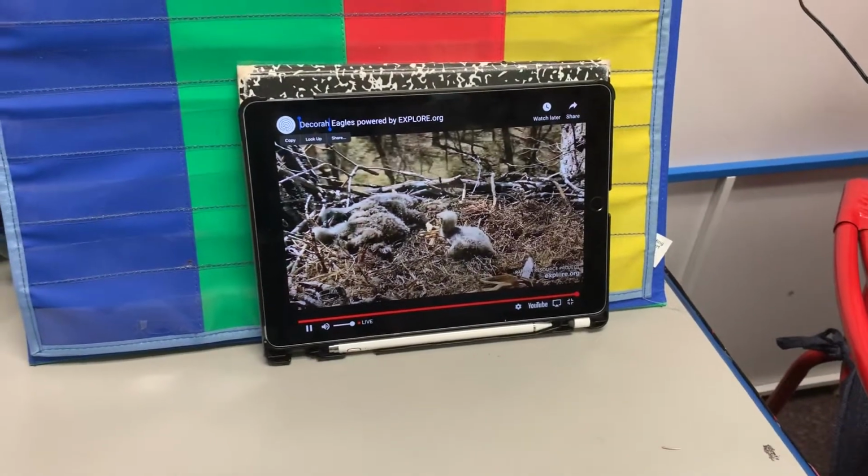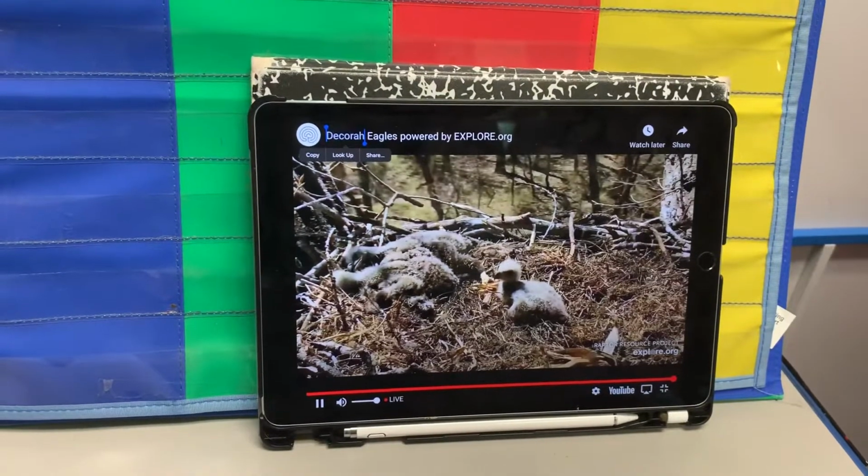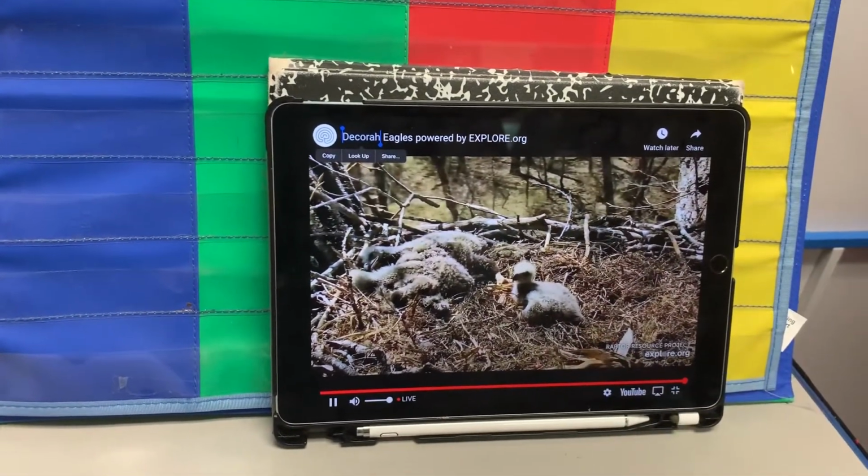Hey K1 friends, check out our little ones. I think it's nap time for two of them anyways. The other one, the smaller one, he's just hanging out. He's like, where'd my mom go?